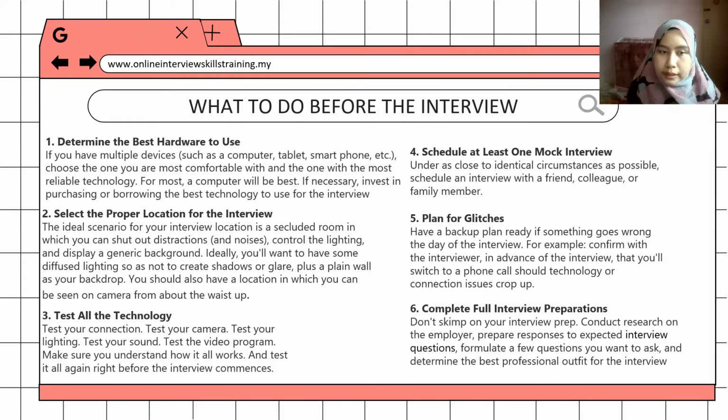The ideal scenario for your interview location is a private room in which you can shut out distraction and noises, control the lighting, and display a generic background. Ideally, you will want to have some diffuse lighting so as not to create shadow or glare, plus a plain wall as your background. You should have a location in which you can be seen on camera from about the waist up.